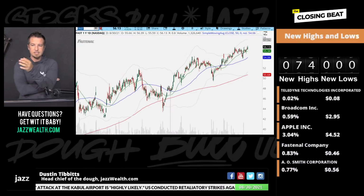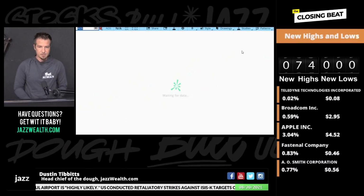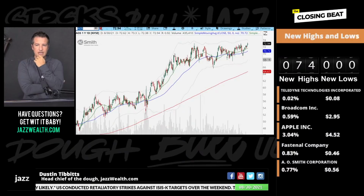Fastenal also kind of hinting at a breakout. Not my favorite, but just as I was working through the list. And A.O. Smith, there you go. Consolidation. If you're looking for a reason to add to a position, scale into a position, maybe you're right around that spot. Something to look at there.